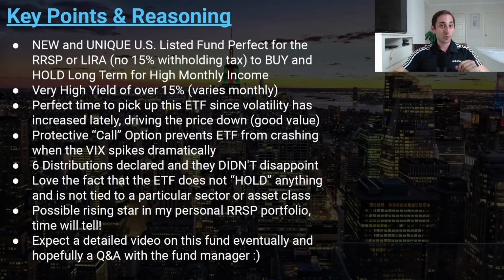This is a possible rising star in my personal RRSP portfolio. Time will tell. I did just purchase about $5,000 worth. So expect a detailed video on this fund eventually, and hopefully a Q&A with the fund manager. I really want to talk to them because it's a very interesting fund. So we'll see what they say, hopefully in the near future.